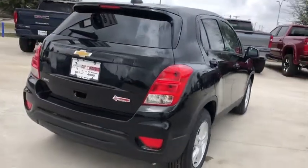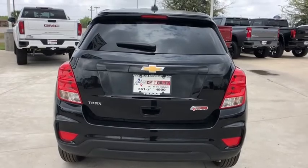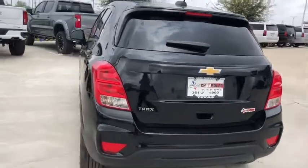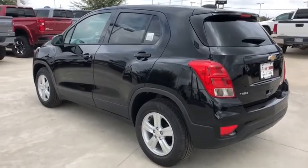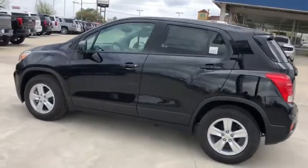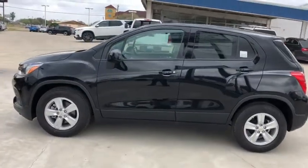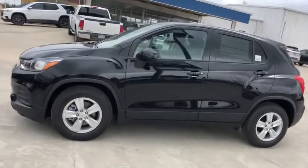Traction control, dual airbags, power steering, electronic stability control, rear window defroster, power windows, security system, trip computer, compass, remote keyless entry, brake assist, tachometer, panic alarm, front bucket seats, driver vanity mirror, tilt steering wheel, cloth seat trim, front reading lamps, rear window wiper.